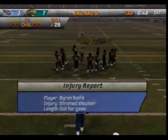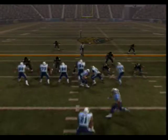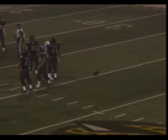Ball on their own 29. Well, earlier we saw the injured player heading back to the locker room, and right now they don't know how serious it is, but his return in this game is doubtful. Fernandez is there on the stop. Freeman rumbles forward for a gain of four.